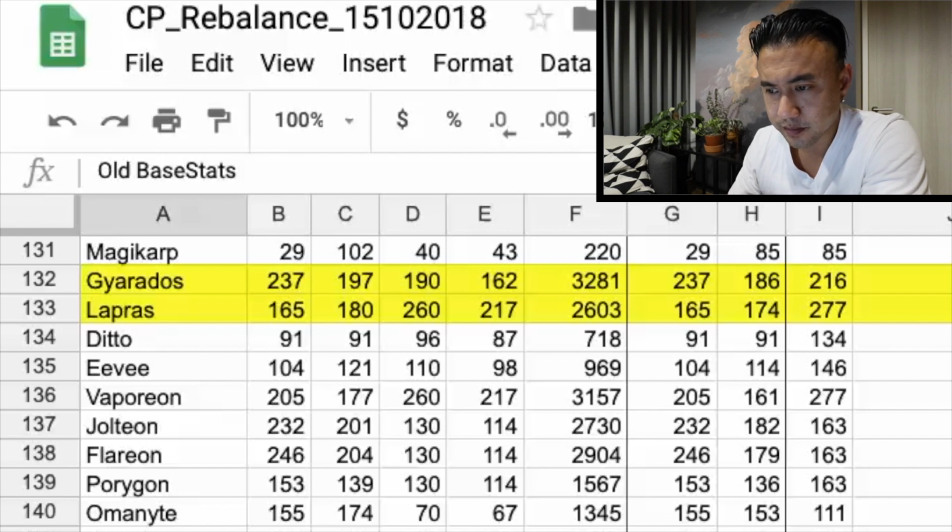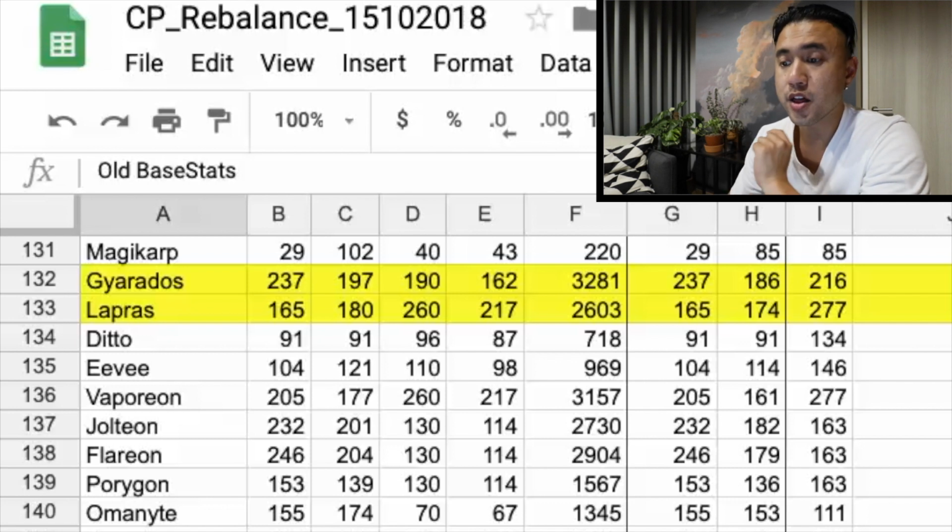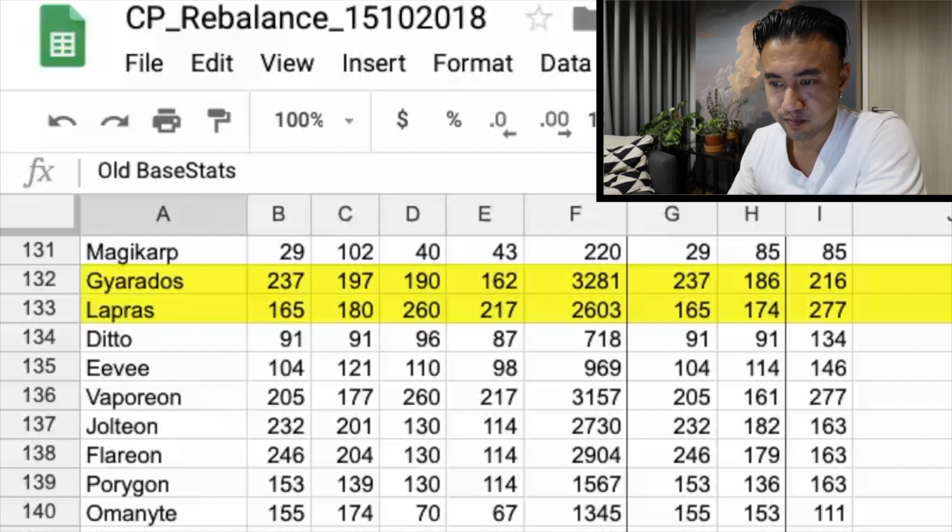Magmar, pretty much the stat rebalance for Magmar and Electabuzz is the same. Both -15 to plus 33 each. Barely any CP difference. So we got Gyarados with 3391 maxing out from 3281. Got a little bit of a buff right there. Lapras got up a little bit with a -6 defense with plus 17 HP. CP maxed out at 2641 in comparison to 2603.